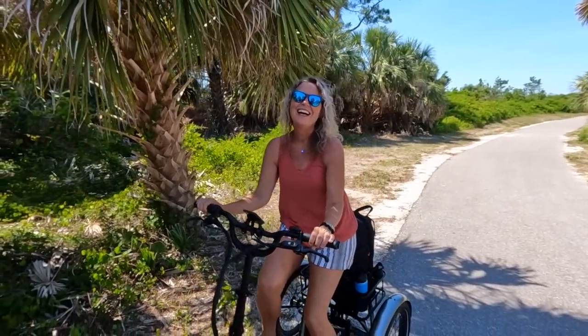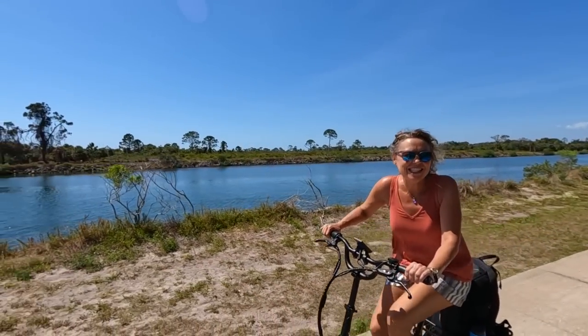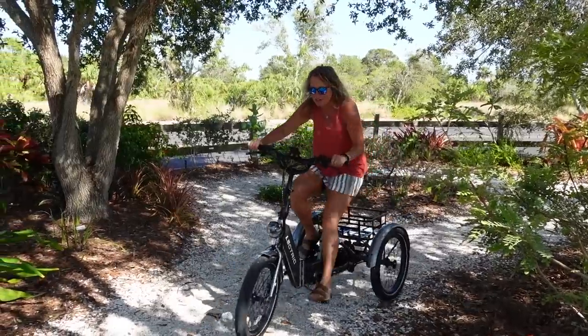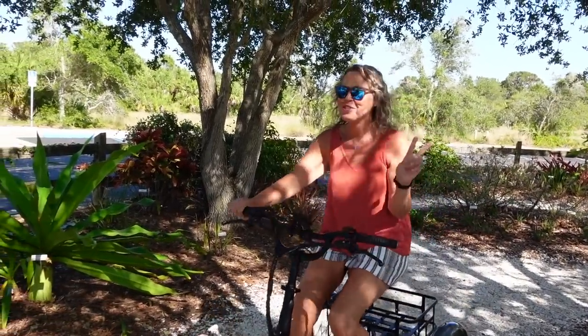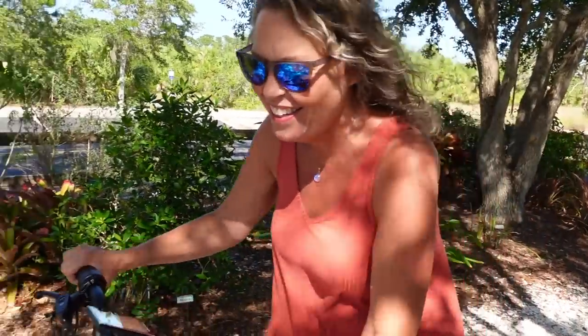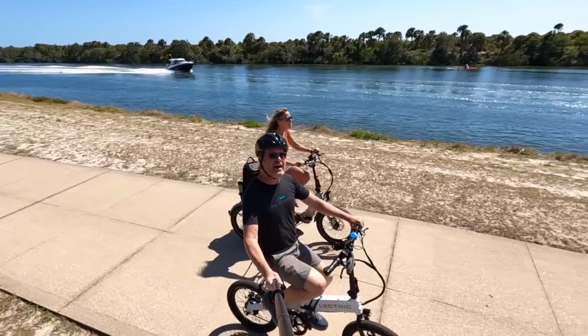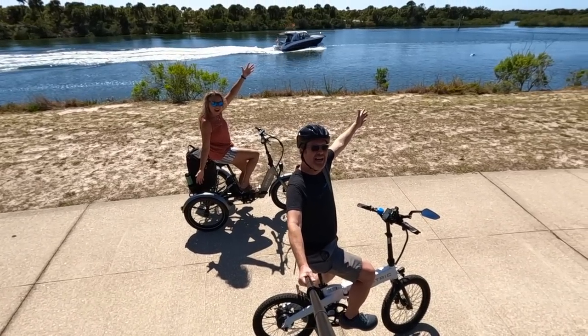Cheri's first ride here. I want to go fast. You ready? Woo! Stable, chill, and super fun. Looks good, too. And we're dolphin watching on e-bikes. Woohoo!